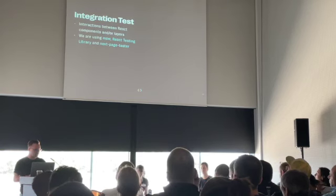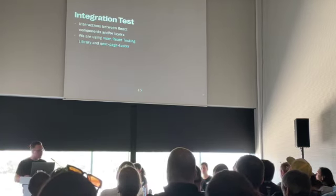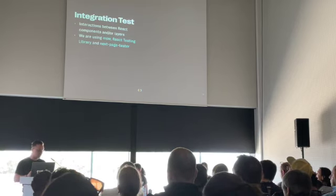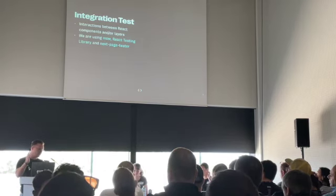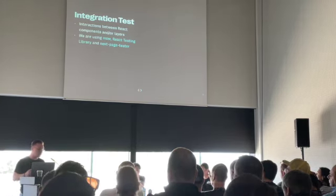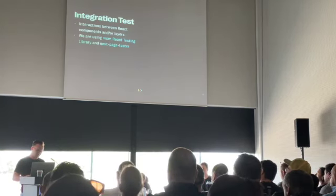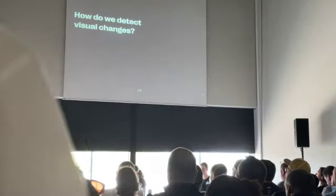But the question is, how can we ensure that it also looks visually like we want? Because right now we just tested the DOM, whether the structure is correct, but we don't know if it looks correct. Therefore, we're going to write visual regression tests, or show visual regression tests.